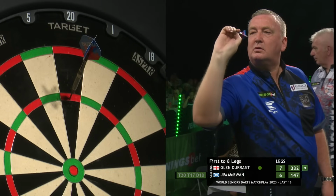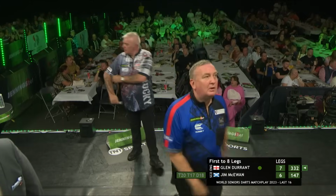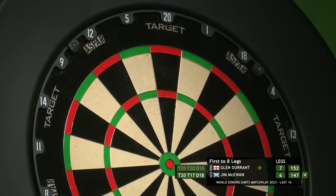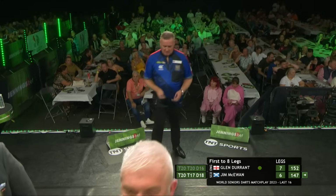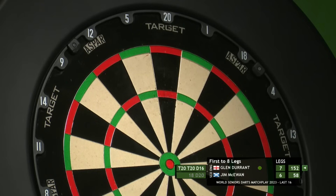Or if he gets a lot here, it will tell us an awful lot. And he does get the lot. It's still a big ask, but it might wobble Jim McEwen here. If the setup play isn't good, well, the setup play's got to be good now from McEwen. Good last dart, a second dart, I should say. 89. Glenn 152. Well, the 180 gave him an outside chance. He was nowhere in this leg. He's been nowhere for a few years, Glenn Durrant. He's certainly shown that he's got the fight back in him.